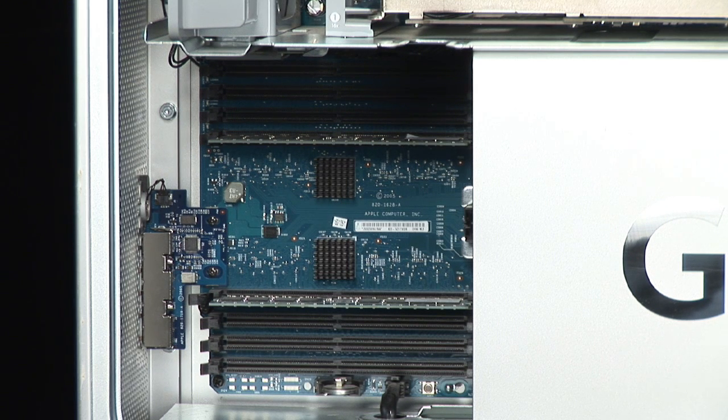Now make sure that you order the right RAM for the right year, model, processor, and part of year, meaning that sometimes they will upgrade chips or change things around in different production months. Part of the year they're using one, the latter part of the year they're using another. So make sure you use your serial number and you do your homework when you're choosing to purchase the RAM. Surprisingly inexpensive, and replacing them couldn't be easier.